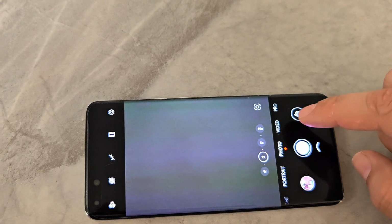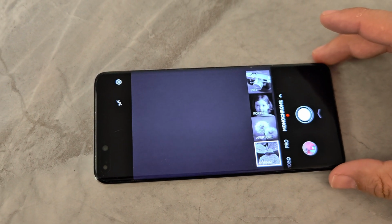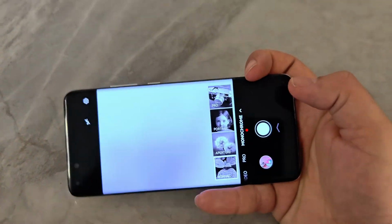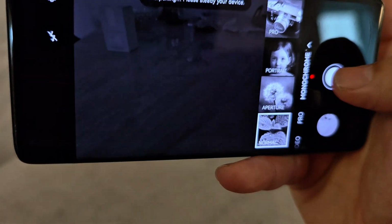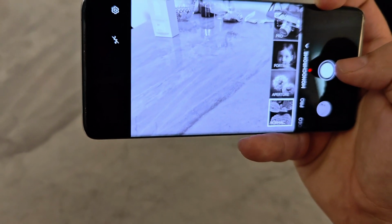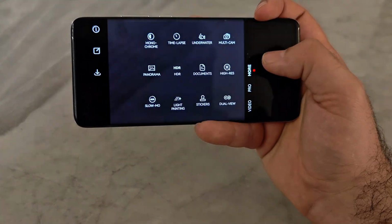Also, you cannot not love this monochrome mode on Huawei devices. It's maybe most pleasing mode to shoot from any device. So everything is monochrome, everything is black and white, and it works really nicely. As you can see, Huawei uses its own sharpening method once you shoot something, and that really gives you nice results. Of course, you can use it on aperture, on portrait, in pro mode, and whatever you like.